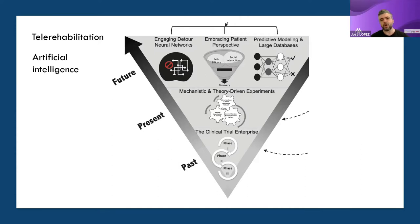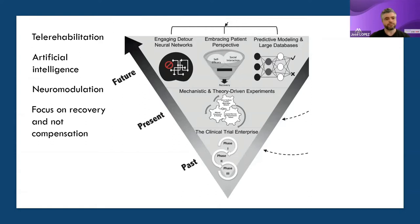Then we know that artificial intelligence is going to be very good in the future, because we can collect more information, we can have large databases, and we can learn from this artificial intelligence how to use the best approaches for rehabilitation for each patient. Then we have also neuromodulation, which is applied by non-invasive brain stimulation devices, or also medications.